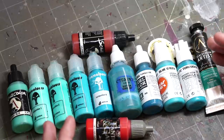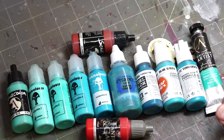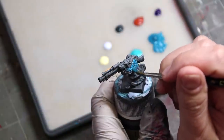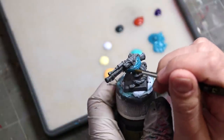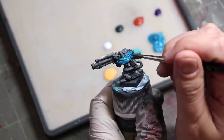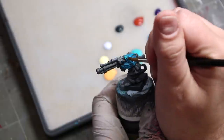Speaking of painting, I say it's time we get into it. Let's get into some painting. We're going to start by laying down a simple base coat of the teal color. It's labeled turquoise in the bottle, but it's actually more of a teal or dark turquoise. We're going to lay down the darker color.